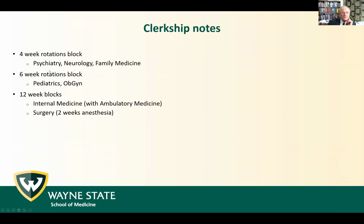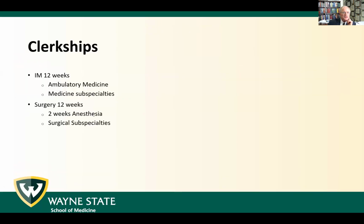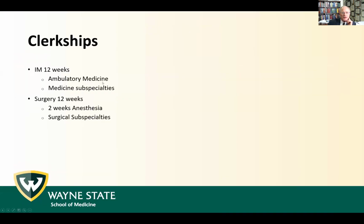the subjects that we have, the one block here of psych, neuro, and family, a block of 6 of peds and 6 of OB-GYN, and then 12 weeks in internal medicine and surgery. Our internal medicine block includes ambulatory medicine and also medical subspecialties. So you may spend a month on the general medicine team, and then 2 weeks doing cardiology consults, and then 2 weeks doing rheumatology, and then 4 weeks in the clinic, for example. So it's different specialties involved.